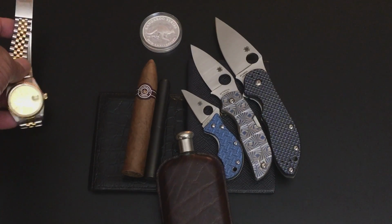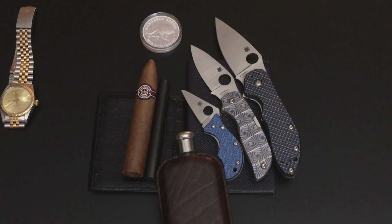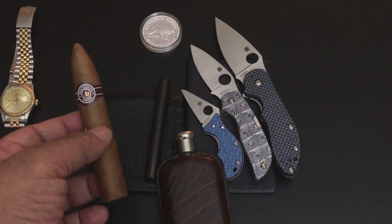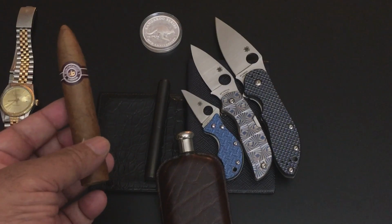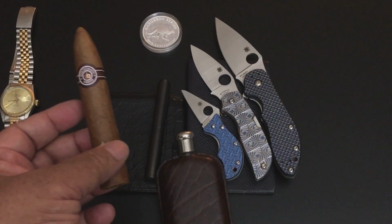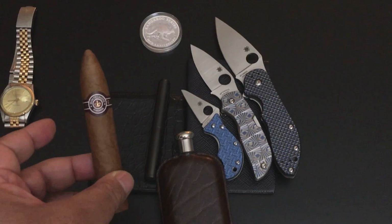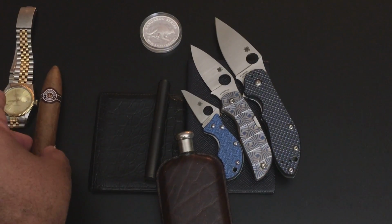The watch is my Rolex Datejust. Just a classic. Love it. The cigar to celebrate this Tuesday is a Monte Cristo. I love a short Monte Cristo smoke during the week. Monte Cristos are what got me hooked on Cuban cigars. I have a humidor full of all kinds of Monte Cristos that have been aging now. Guess how long? 20 years, since I was a consultant. But these are the newer ones, and I just love this Monte Cristo.